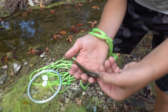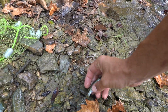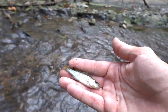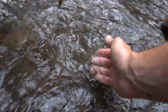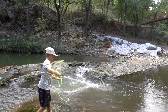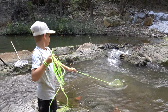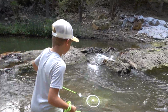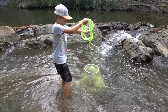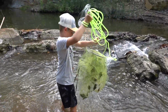Let's see. Oh yeah. How many bass is that we've caught now? 2. Look at that little bass. Maybe if we get to another one, just a little bit smaller, we can fit. That was a perfect. Oh, look at there. I see fish swimming around. Maybe you can get it without losing them.